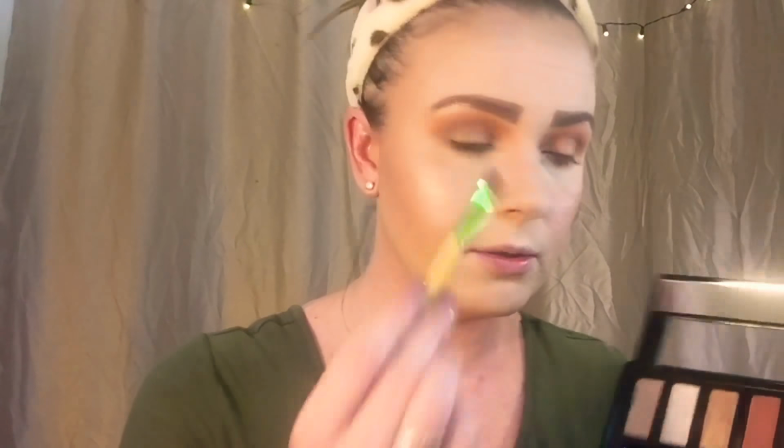Okay, I'm going to mix the gold and this lighter color for my inner corner right here, and then I'm just going to use this white to actually put it on my inner corner. And again, no Fix Plus, and this is a Beauty 360 brush.